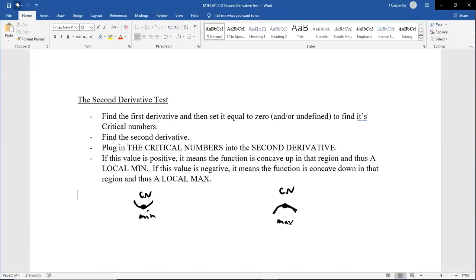And some of the problems that are supposed to use the second derivative test, I don't want to say it would be more difficult to use the first derivative test. That's pretty rare, but it could be a bigger pain. It could be more time consuming. There are times when the first derivative test is better. There are times when the second derivative test is better. And how do you know when they're better? By practice.